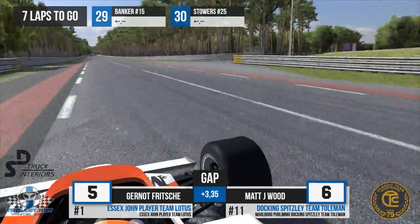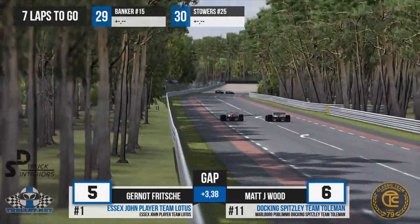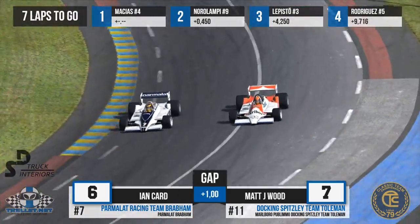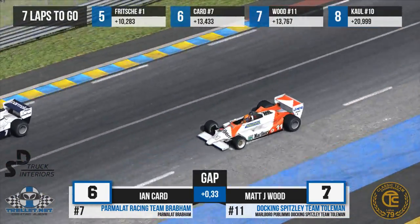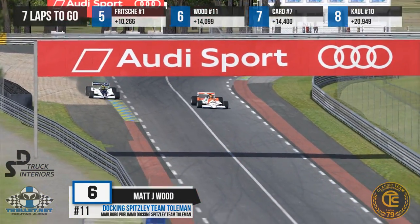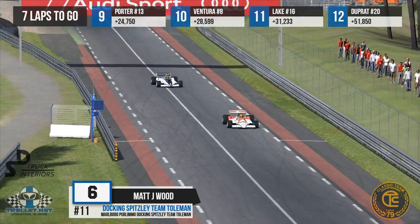So, indeed. I can't fault Ian or Kalle for that matter. He took the risk and, yeah, just unfortunate. Two cars coming together, and you know, this is the thing in this series. Oh, as Ian goes wide once again coming into Indianapolis, he went to the outside.